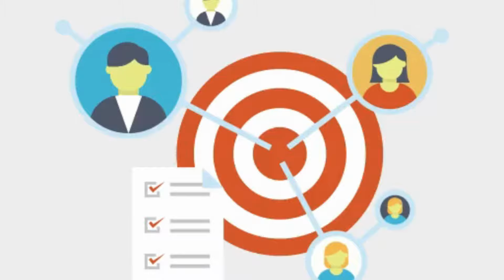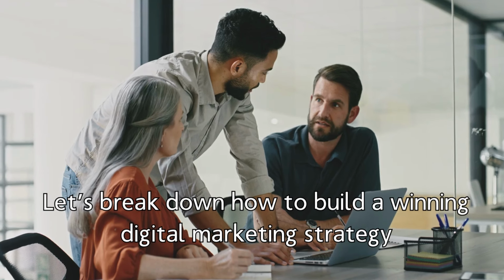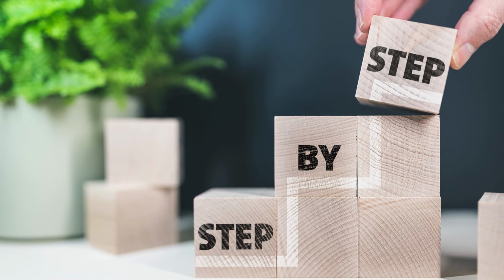Digital marketing isn't just about posting on social media or running ads, it's about crafting a roadmap to connect with your audience and grow your business. But where do you start? Let's break down how to build a winning digital marketing strategy, step by step.